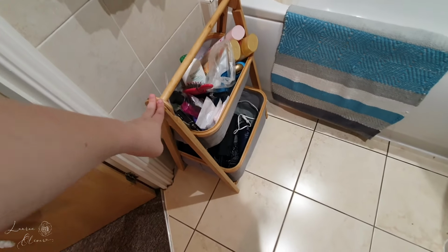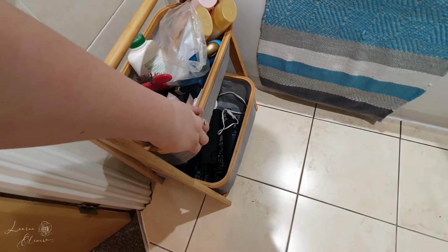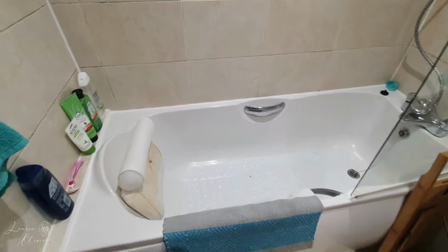But this is something from Aldi. It's just a storage. All the baskets are separate. They can come off. But yeah, I really liked this. And then this is our bath and shower. Very standard, nothing really special about it.